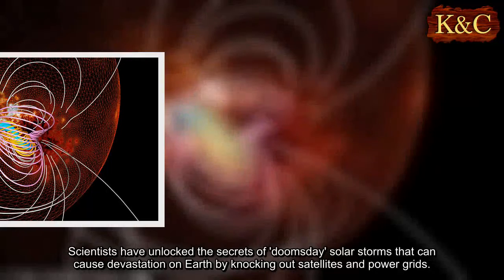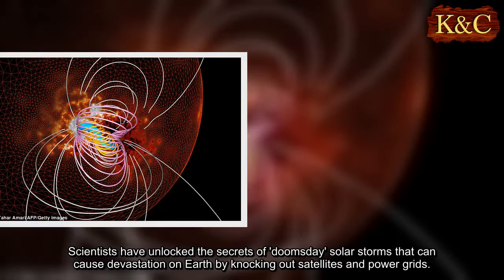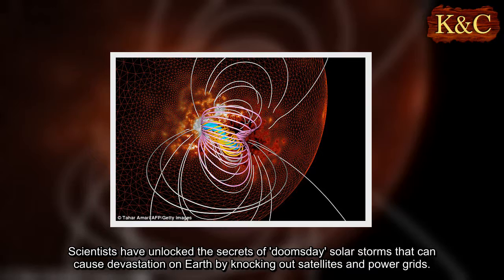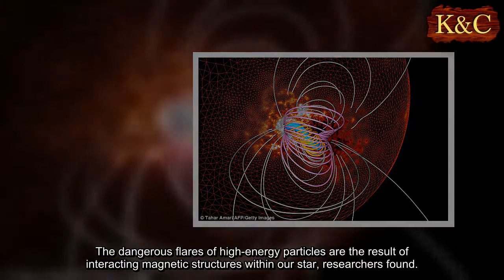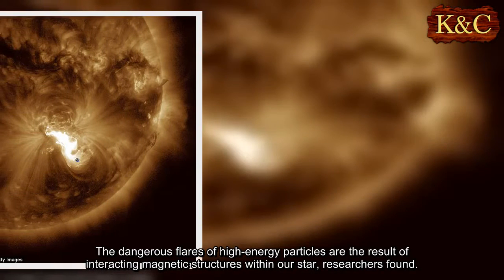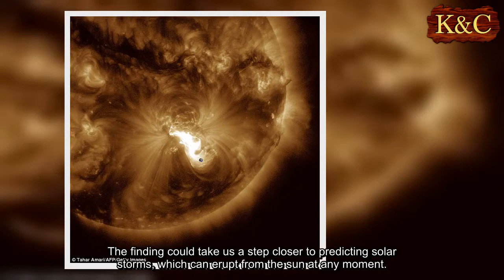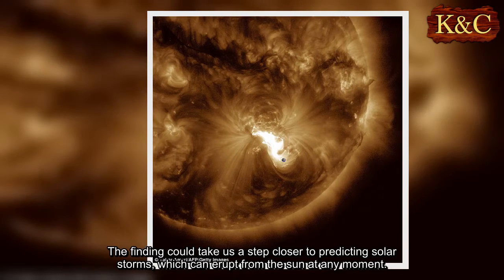Scientists have unlocked the secrets of doomsday solar storms that can cause devastation on Earth by knocking out satellites and power grids. The dangerous flares of high-energy particles are the result of interacting magnetic structures within our star, researchers found. The finding could take us a step closer to predicting solar storms, which can erupt from the Sun at any moment.